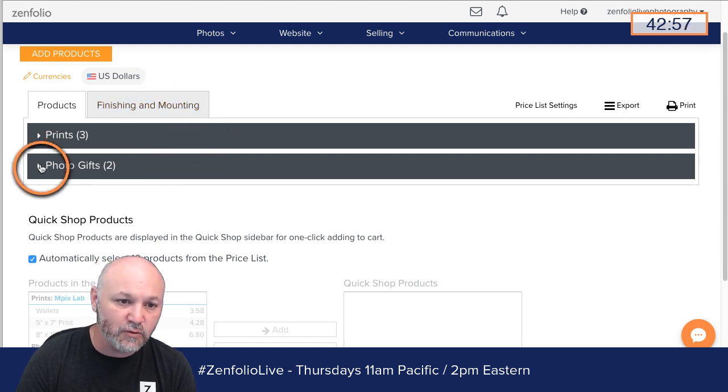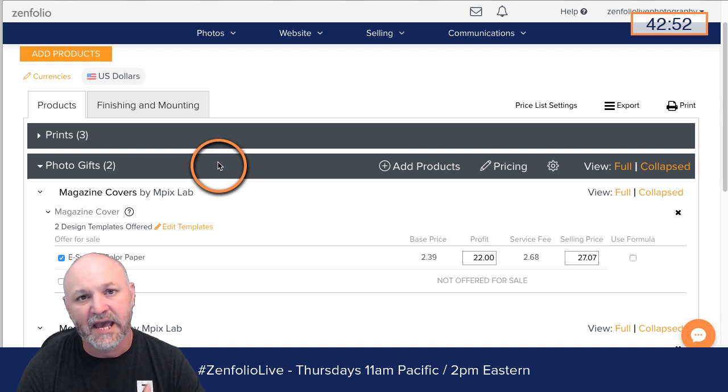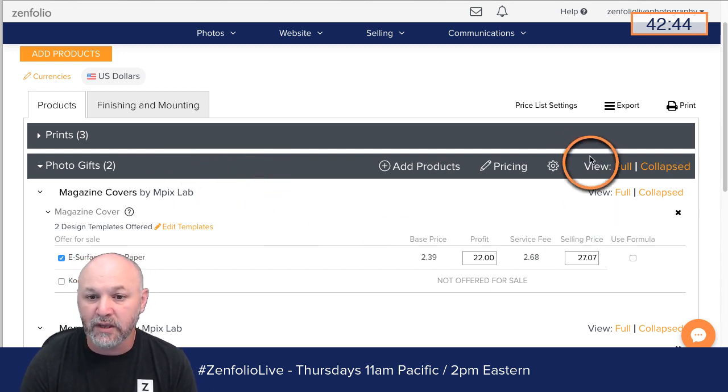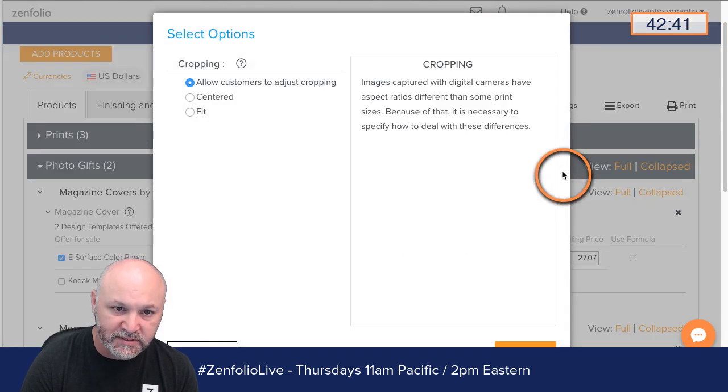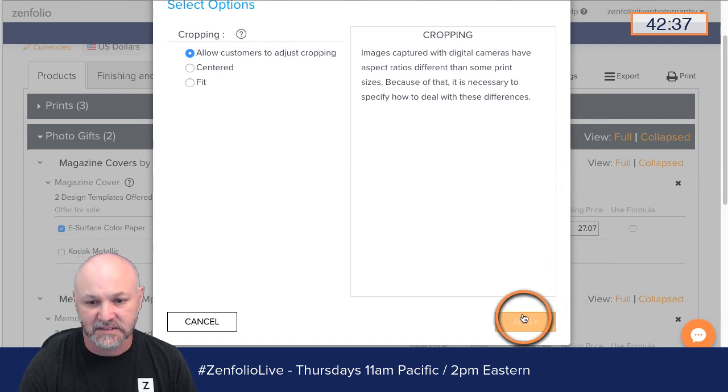And then also too, anytime you add one of these new gray categories, like if I were to add canvas prints from home decor, anytime a new gray bar is created, that is letting you know that there's a new product category. Make sure that you hit up the order options because some of them have different options and you want to keep everything consistent.